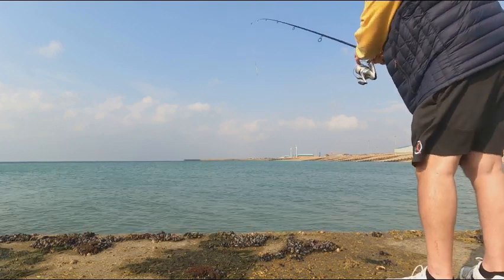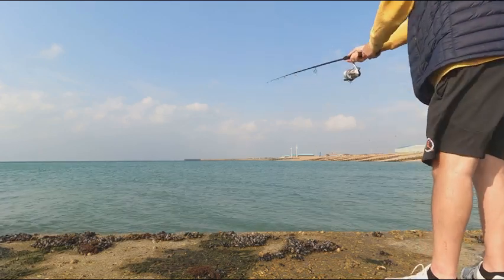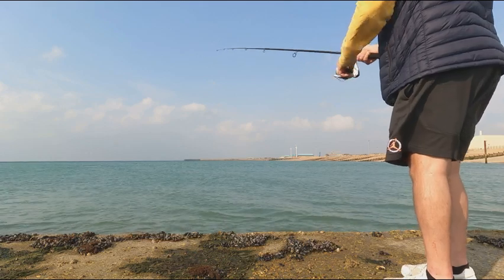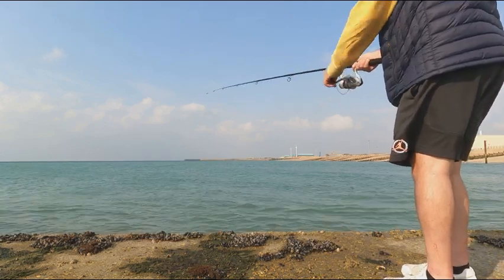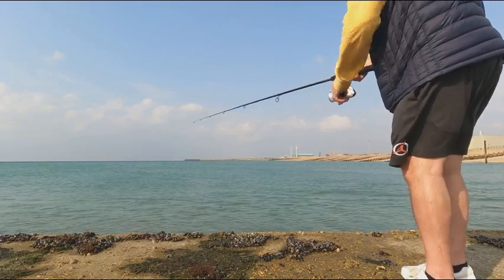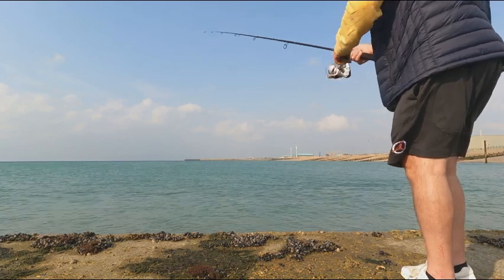They actually fly fish for bass down here in the summer. I guess that's probably what they were trying to hit, was a sea bass with that lure. You never know.